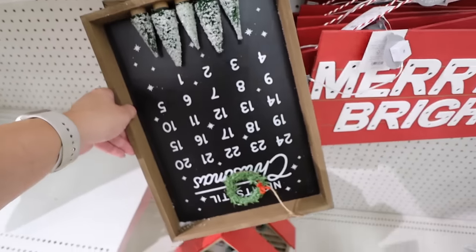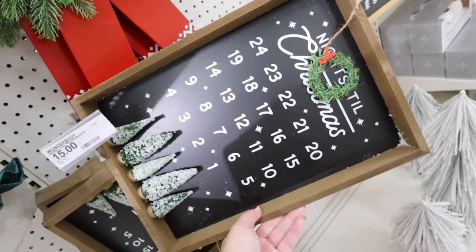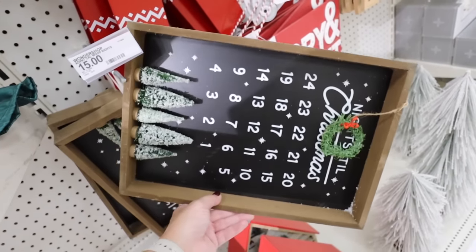And then right here, it's actually upside down. It kind of reminds me of something we'd typically find in the dollar spot, but it just says Nights Till Christmas, and it is a countdown calendar, and it is magnetic.